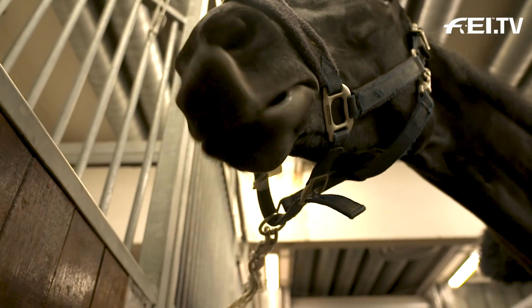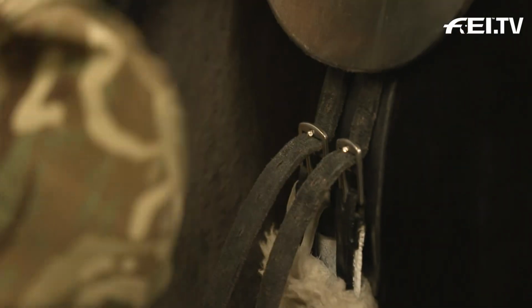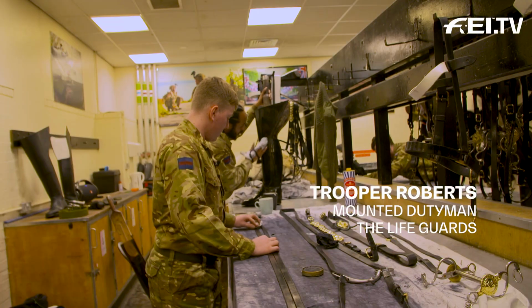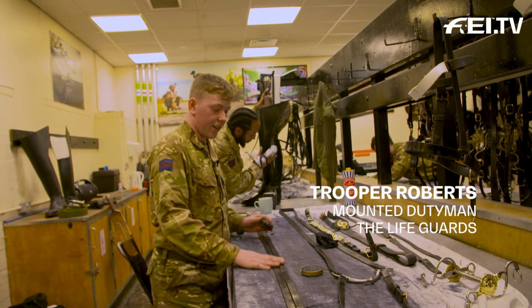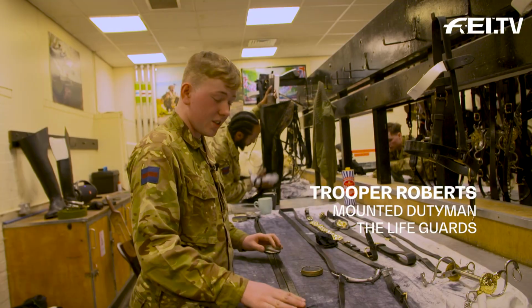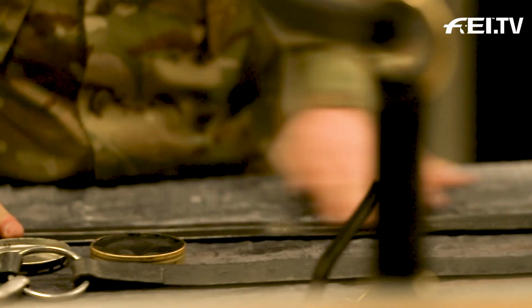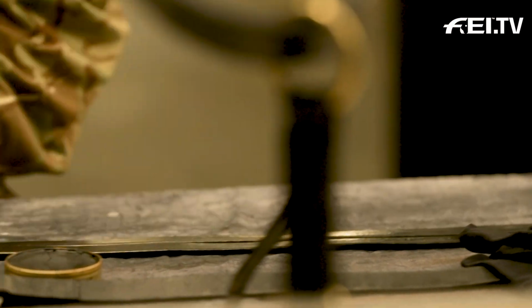The grooming can take sort of an hour up to 2 hours before each parade, and the same will go with the tack. The tack can take up to 8 hours from the night before, and we're looking to really make all the leather as shiny as possible and all the whites of the leather as white as possible. So what I'm doing at the moment is just tinning in some reins, so they've just been lagged up, so I'm just tinning them in, and I'm going to put some polish on them in a minute to make them nice and shiny. This will all get inspected tomorrow.